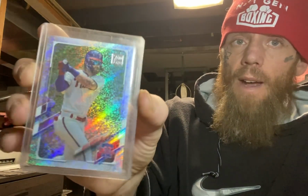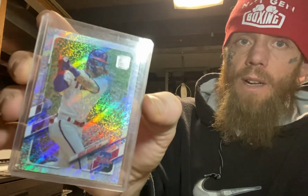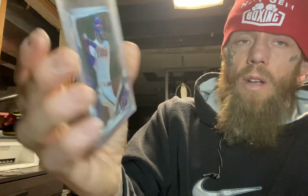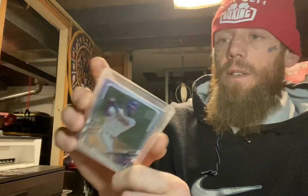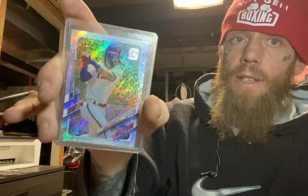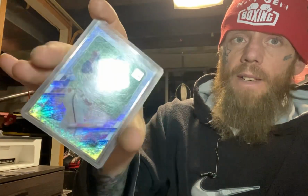Then we go to Bryce Harper. A lot of people's favorites right there. That one is, I don't even know what you call that. That's got sparkles, it's a refractor, all sorts of-ness. This one is numbered 100 out of 790. So, once again, all this refractorness and different names and stuff, interested to see how they grade them.